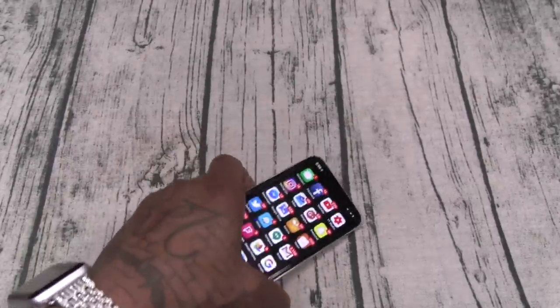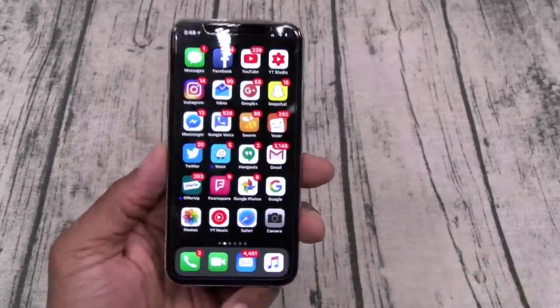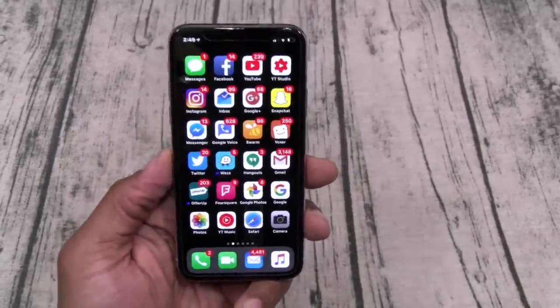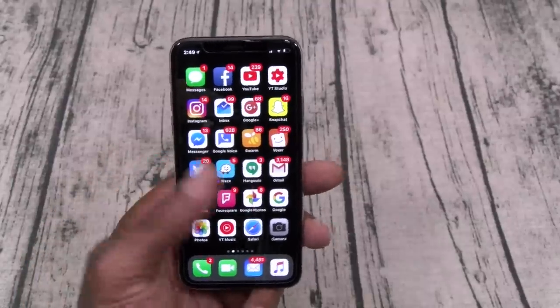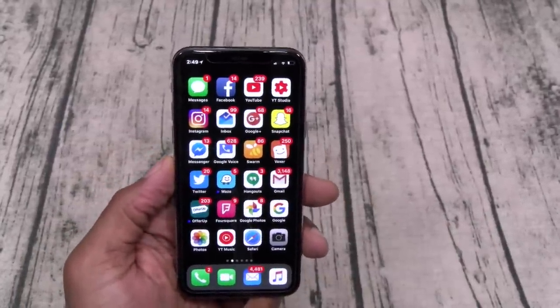Now, we're not going to get into the specs, the A11 Bionic and all that stuff. Basically, the processor on this is what you come to know and love from any iPhone. It's super fast. All right, the processor on this is fast, no hiccups. The hiccups that you get are from iOS 11.